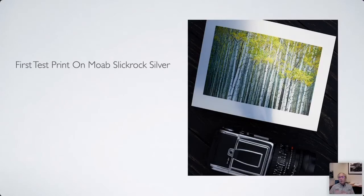So we were quite taken by it, and it's caused me, particularly since I do so much photography of trees and that sort of landscape, to seriously think of doing a project that is entirely trees on Slick Rock Silver paper. I'm looking forward to it. I'm very excited about it.